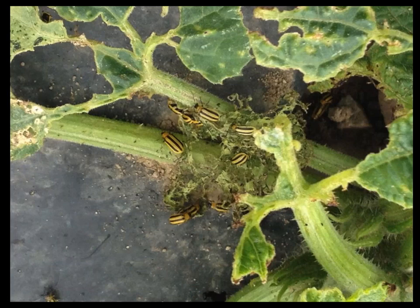And this is the kind of damage that we can see on larger plants. They consume a lot of foliage, and they have the ability to call other beetles in through an aggregation pheromone. So individual plants can really be hammered by these cucumber beetles.